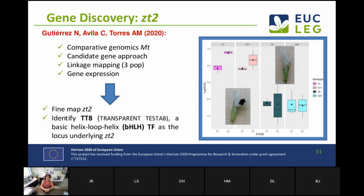Another example, the second example of gene discovery, is the zt2, recently reported using a combination of comparative genomics, candidate gene approach, and the linkage mapping of 3 populations. Using this combined approach, the authors fine mapped the zt2 and identified the TT8 as a bHLH transcription factor that is underlying this zt2 gene that produces also white flower in Faba. This result was later also confirmed by gene expression, as you can see here in the figure.